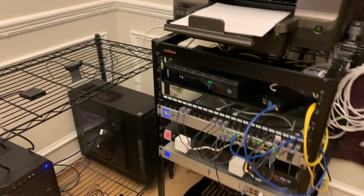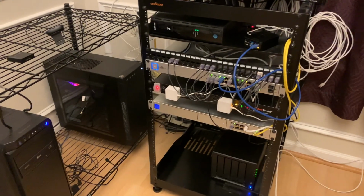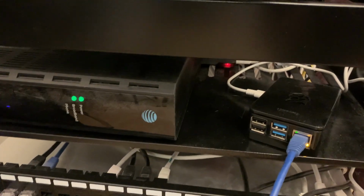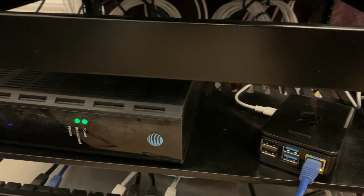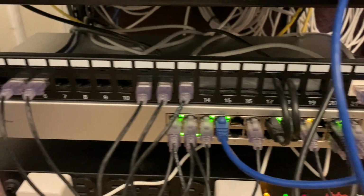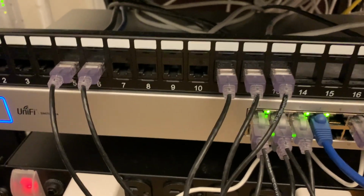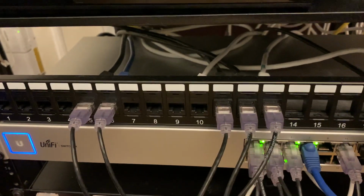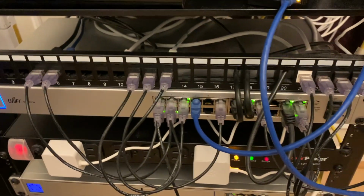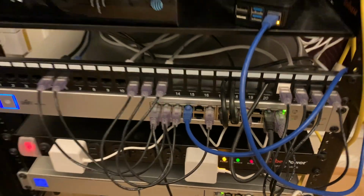And that's all from the physical aspect of it. It's not that fancy. I do not recommend putting your printer on the top, and I don't recommend putting a shelf at the top either, because it's very hard to reach anything. I should have put my switch and these ports at the top where I didn't need to reach inside the rack for anything. If I ever reassemble the rack or change everything up, I'm going to do that.